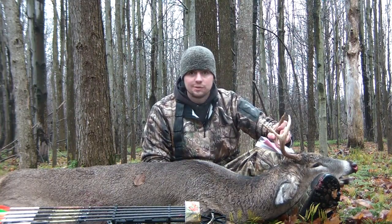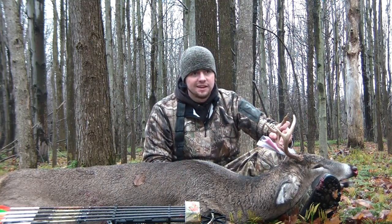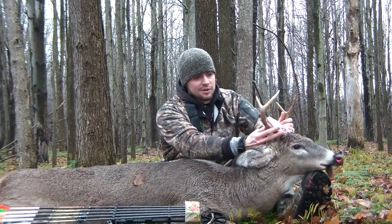With the wet ground, I couldn't pick up blood anywhere. These woods are so open, I just combed through there and I had no trouble finding him. He was laying right there. But I'll tell you what, my first Ohio buck right here, and I'm really pleased with him.